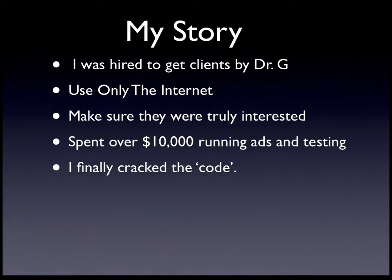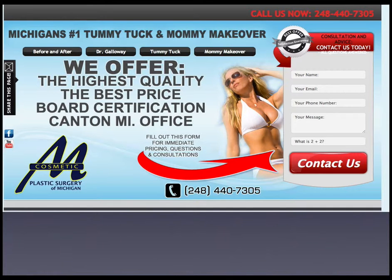And finally, after all this testing and split testing and going into the nitty-gritty of what it took to get people to actually go through this funnel and come out the other side as a patient and make a consultation, I finally started cracking the code.